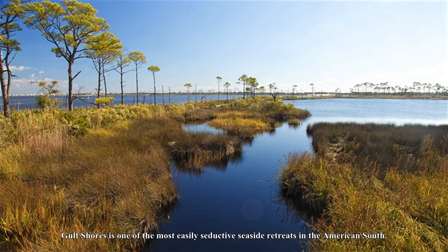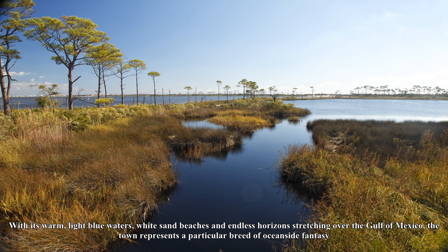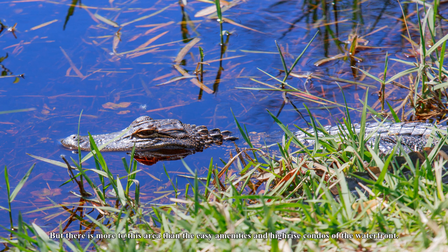Gulf Shores is one of the most easily seductive seaside retreats in the American South. With its warm, light blue waters, white sand beaches and endless horizons stretching over the Gulf of Mexico, the town represents a particular breed of oceanside fantasy. But there is more to this area than the easy amenities and high-rise condos of the waterfront.